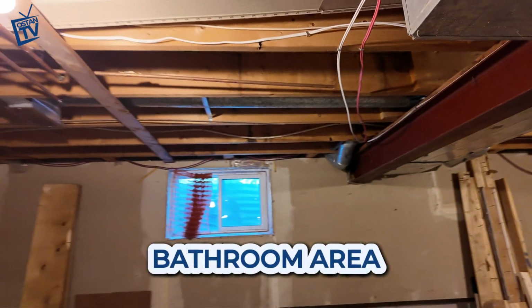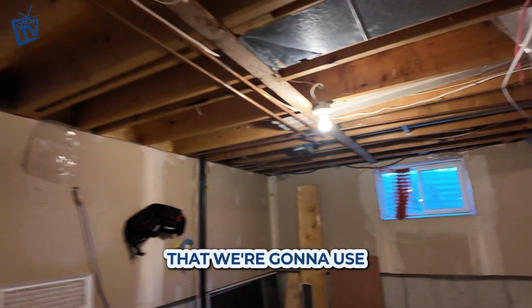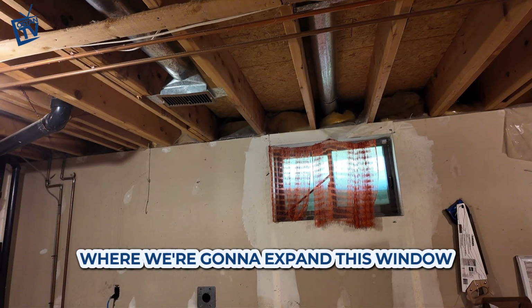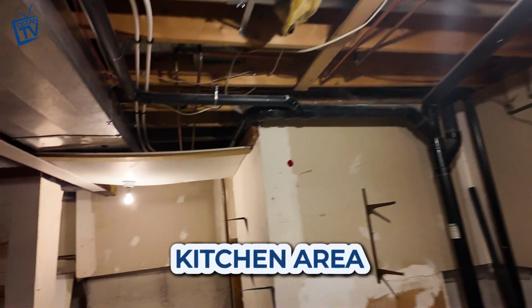This would be the bathroom area. Doesn't necessarily need a window, but we have one in there that we're going to use. This would be more the living room area, where we're going to expand this window, add in some frost protection detail, and this would be the kitchen area.